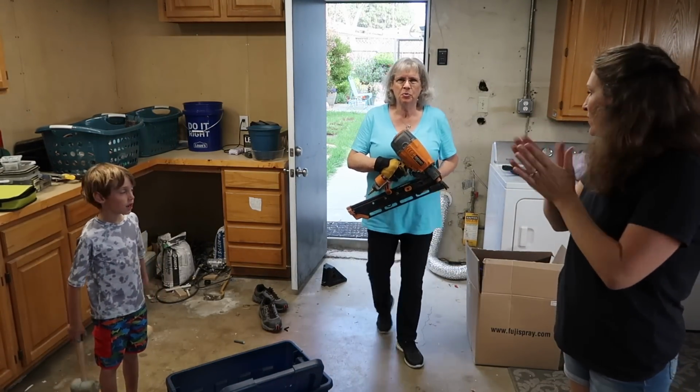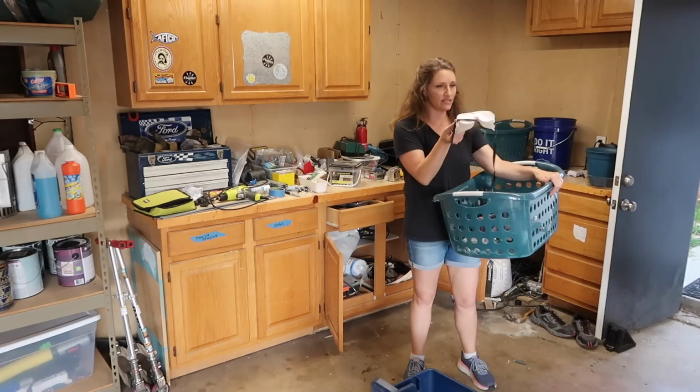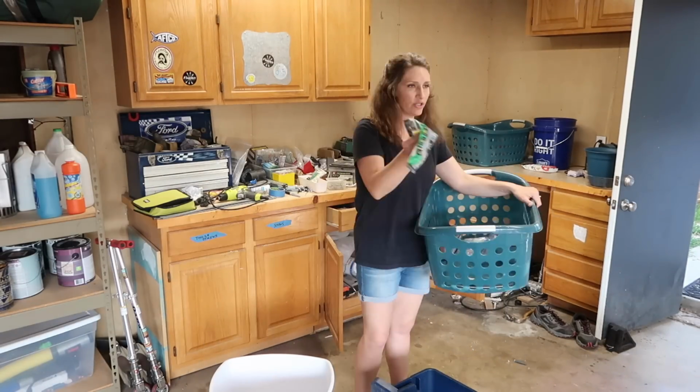It's going! Everyone always tends to stand right in front of the camera, and it always makes me laugh, especially when I'm editing later and I just see someone standing in front of the camera the whole entire time.